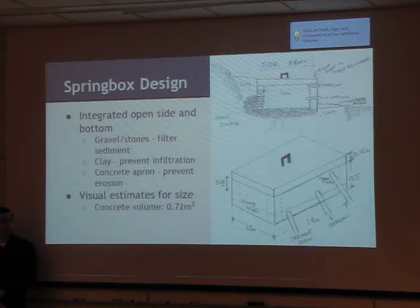Like I said, it sits on a steep hill and there's a lot of rain, so making sure that it doesn't wash out and slide down the hill will be really important. We estimated the size of the box just by estimating the size of the pool. It doesn't need to hold a large volume because we had storage tanks down the line, so just basically enough to cover the spring pool.